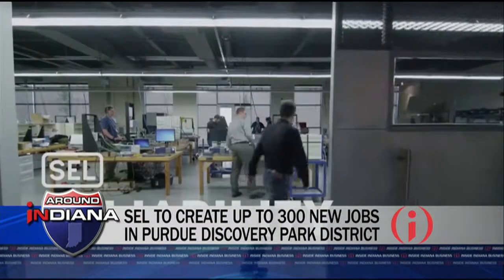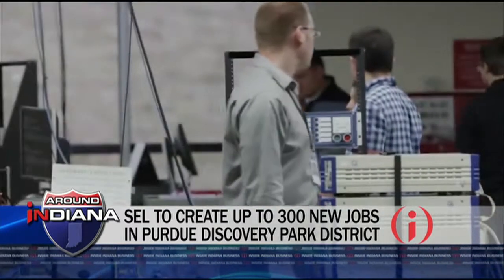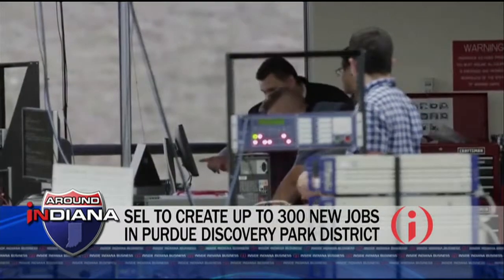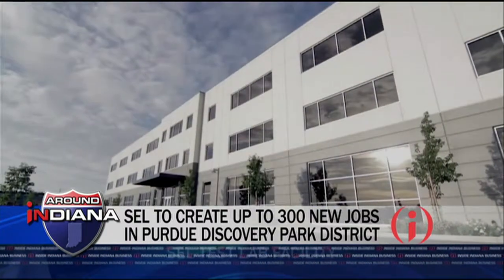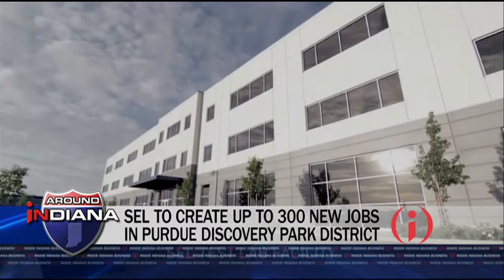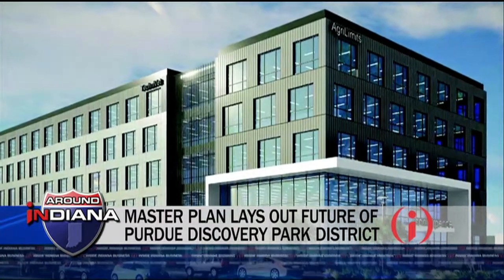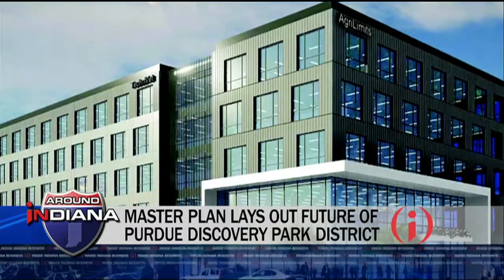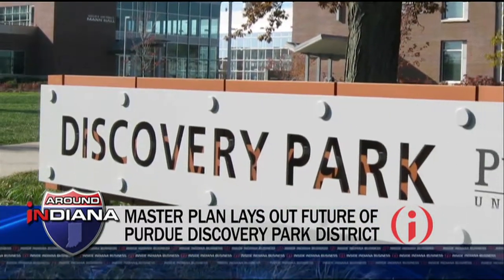Well, some big news at Purdue University this week. Pullman, Washington-based Schweitzer Engineering Laboratories will build a major power research facility in Purdue's Discovery Park District. In 2 phases, ultimately, it could mean 600 jobs. Meantime, the Purdue Research Foundation and Indianapolis-based Browning Investments have unveiled a 30-year master plan for the massive mixed-use district, which includes more than $1 billion in projects.